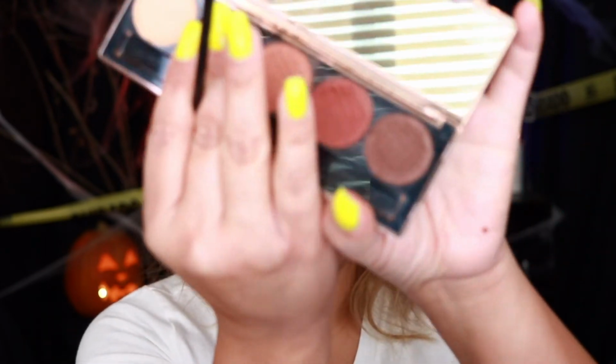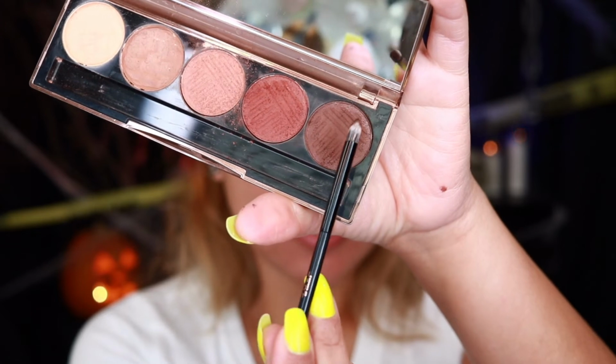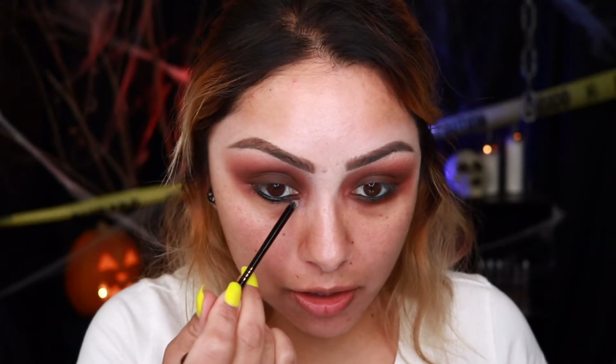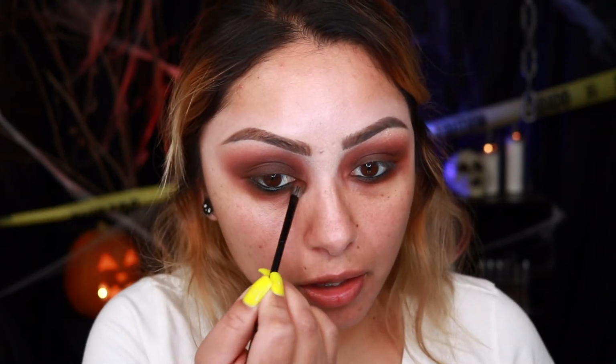So I applied some black eyeliner to my waterline, and I'm just going to be taking the brown shade from the palette, which is this one right here, and I'm using the other side of the Dose of Colors brush, and I'm just going to be placing that right underneath the eyeliner like this. And then going into that previous color, which is this one right here, and then just diffusing that brown. Alright, so the eyes are basically done.